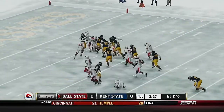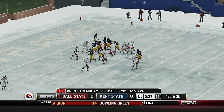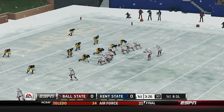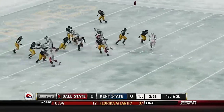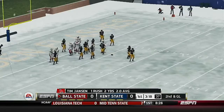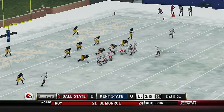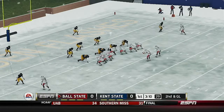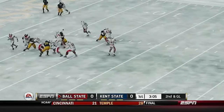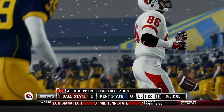Got some open field. Number 15 on the line. That's a gain of 12 on the play. That makes it first and goal. Brought down around the 5-yard line. That's a gain of two on the play. Two times, two times. That brings him second and goal. The 6-yard line.